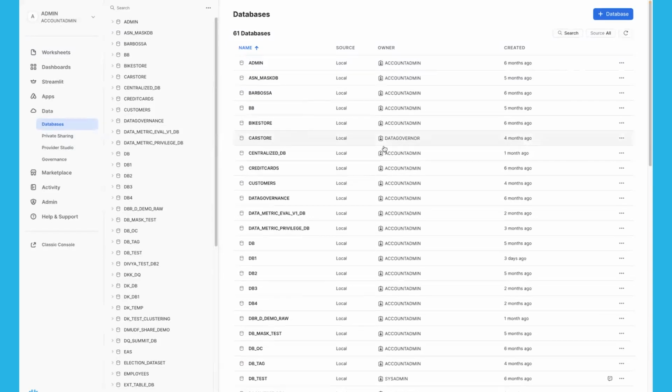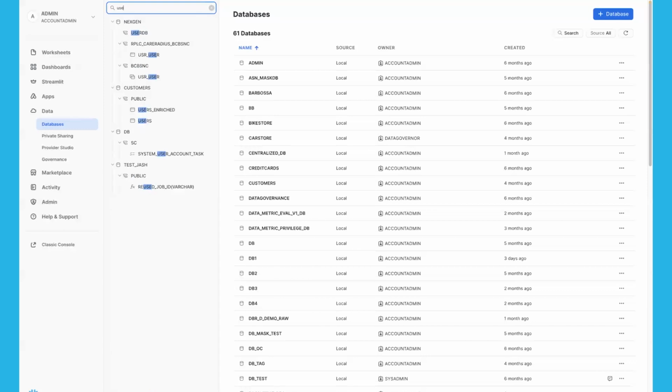To do this, let me first start with a search capability. And in this example, I already know the table that contains sensitive information. So I'm simply searching for this table, and here it is.